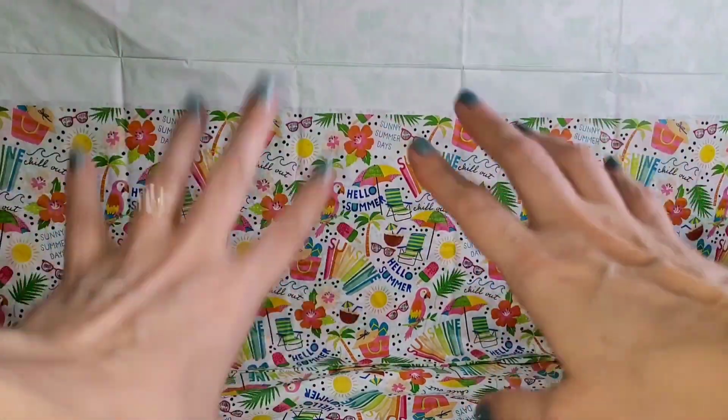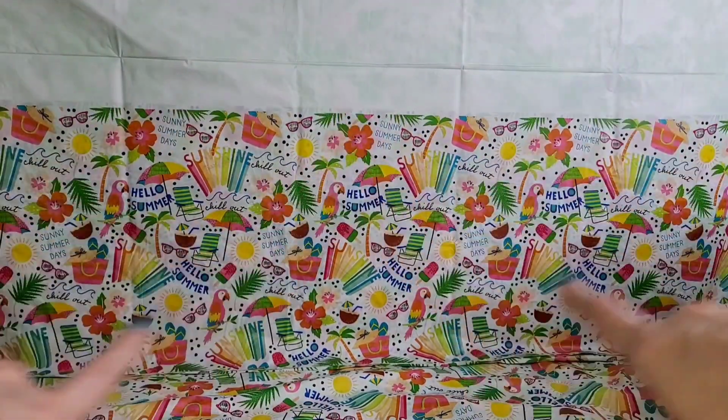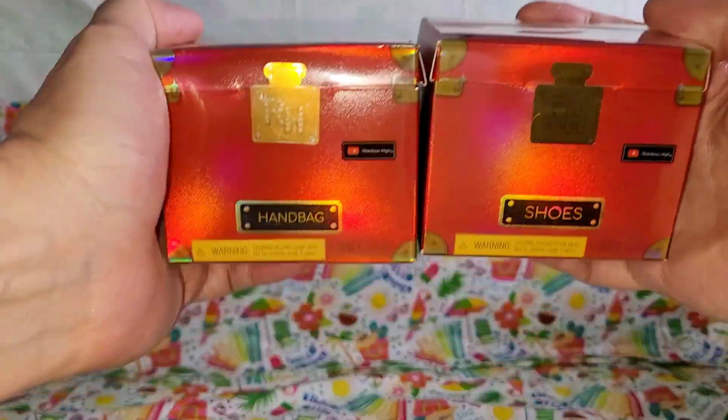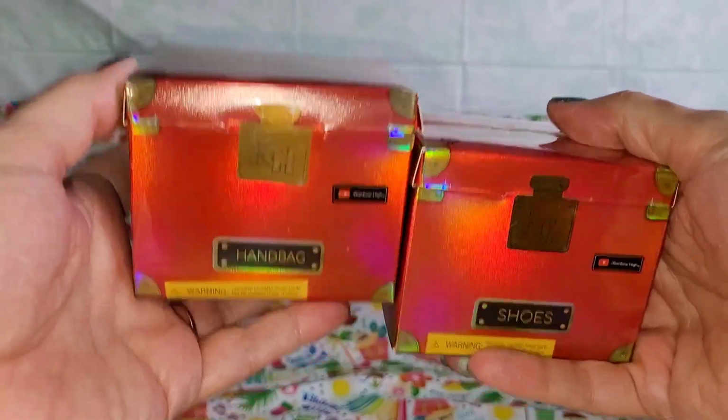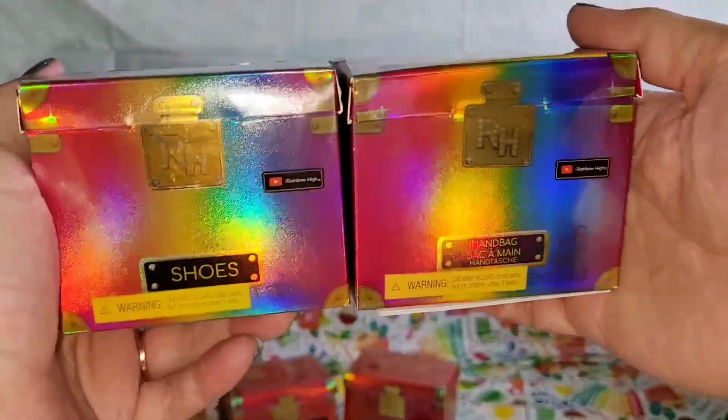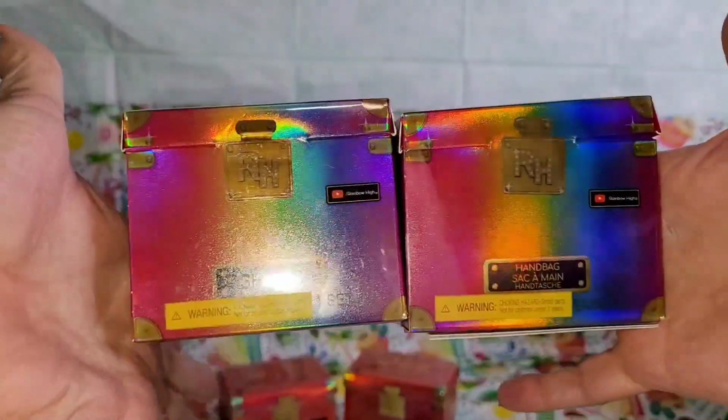They're all surprise capsules, so I don't know what I got in each box and we're gonna find out together, so yay! First, I got 2 red ones. I tried to get one of each if they had them. So I got a handbag and a shoe in red. Then I got a handbag and a shoe in the multicolored boxes.